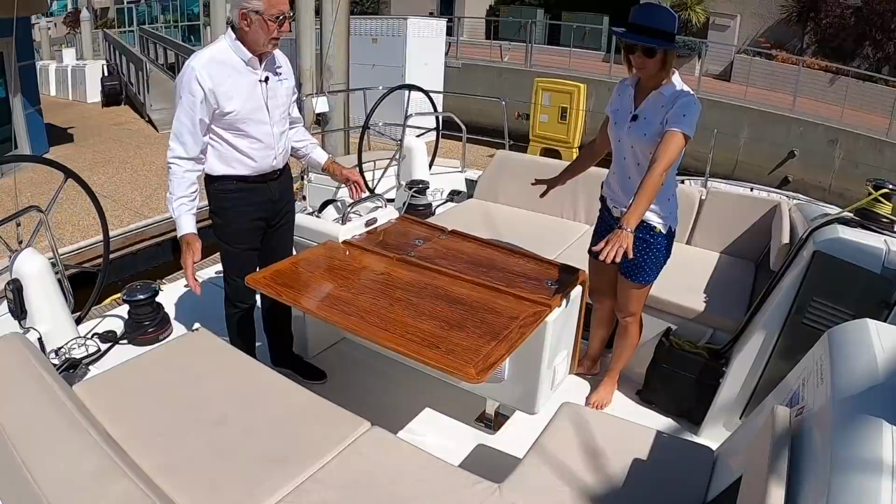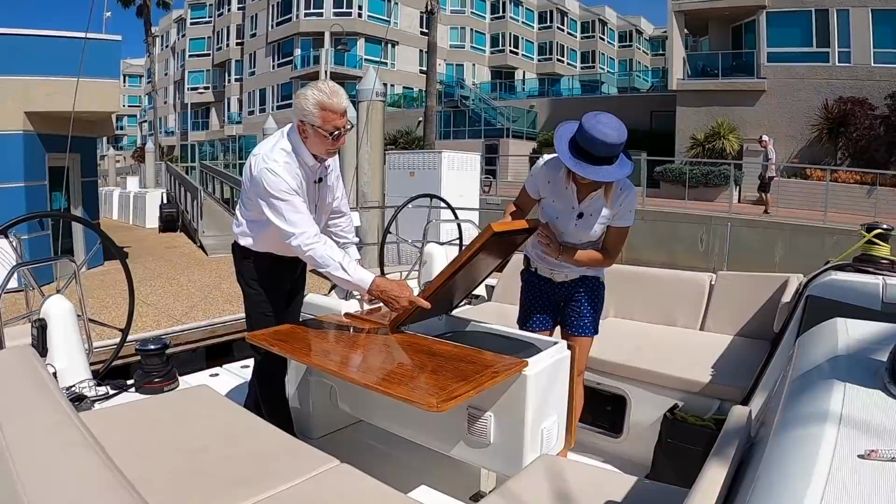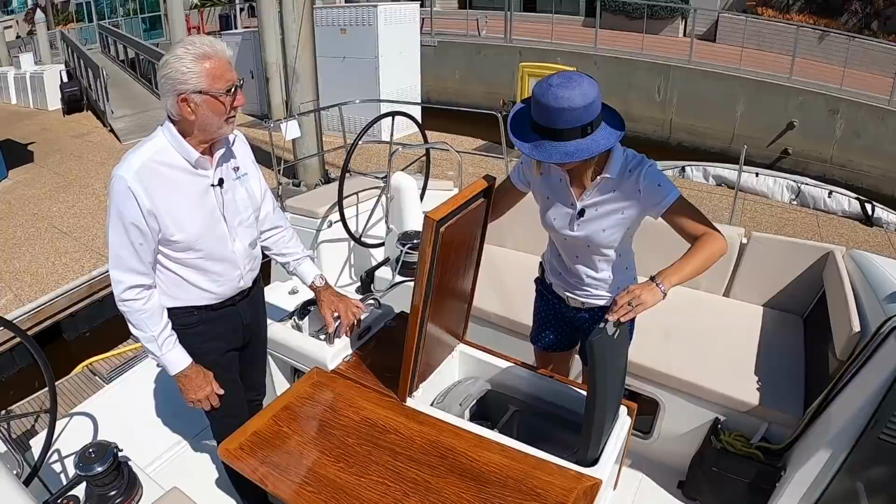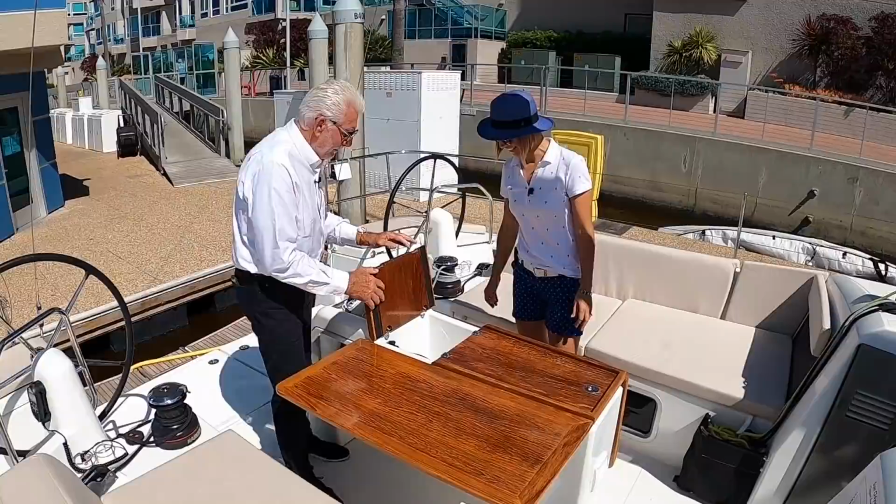So I can seat 6 people here for dinner. I have a refrigeration unit in here. Check that out. I can keep everything nice and cold. Very cool. Can I open it? And it's portable. Yeah. Okay. And it's portable. I can take it with me if I want. A couple of bottles of champagne. Yes. Okay. I know how you roll, Trent. Yeah. And this is where we put the 4 bottles of champagne.